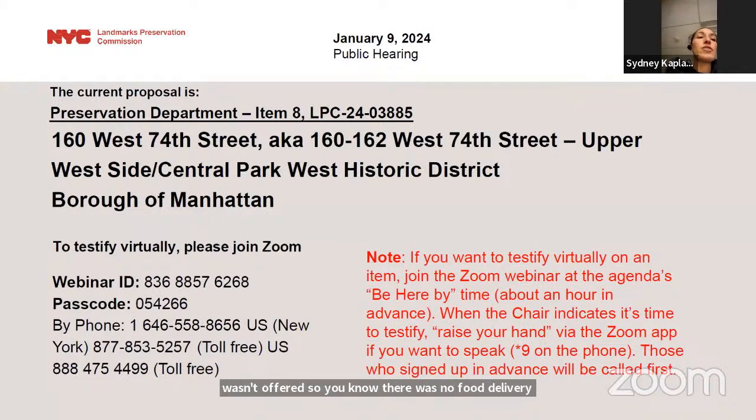And there's also the issue of child safety. Like I said, it's a very family oriented neighborhood. And this is just an unknown element moving in.